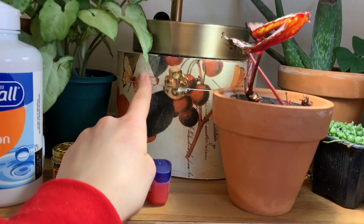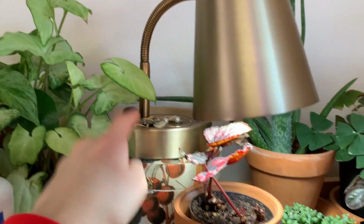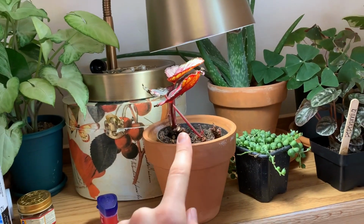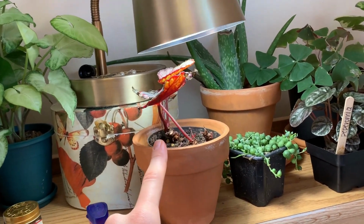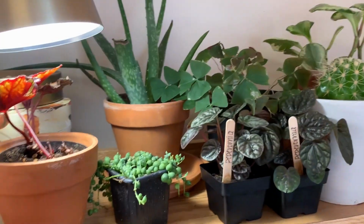And in here is where all of my jewelry is. Up here is some of my frequently worn earrings and my LED light, which honestly works as a grow light for this begonia that's kind of dying. Oops. And this string of pearls, which is actually thriving. I'm very proud of myself.